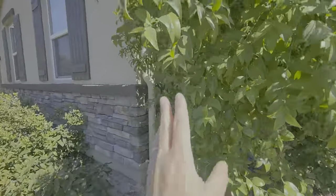Loropetalum for sure, we're going to shape that. More hawthorn right there to shape, get them kind of separated, get them away from the house. So we'll do that for the cleanup, and then just regular maintenance is going to be to keep them from getting out of control. Beautiful yard, a lot of very well chosen plants.